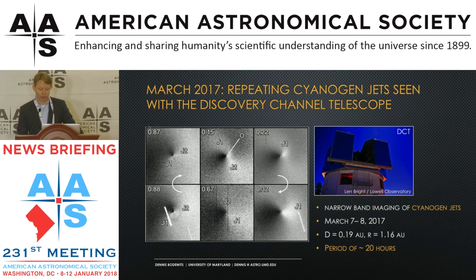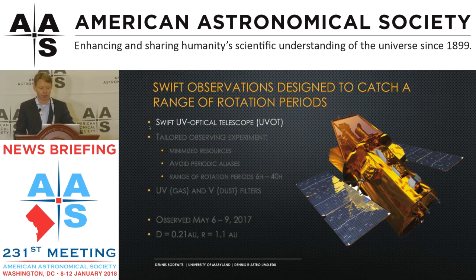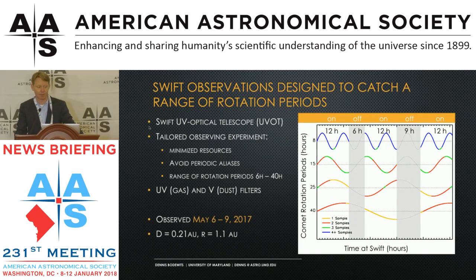We had also scheduled observations with SWIFT to also look at its rotation period. When we scheduled those observations, we did not know yet what the rotation period of the comet was. So what we did is, and that's a bit of a technical diagram that I'm showing here, we came up with an observing technique that on one hand would use as little observing time as possible, but on the other hand would allow for a very broad range of rotation periods of the comet. As you may know, you can't just ask for 2 weeks of uninterrupted space telescope time, so you need to come up with a plan.